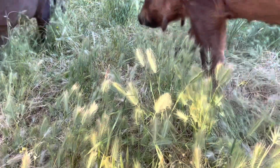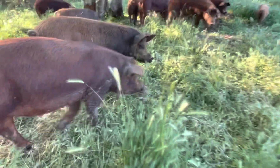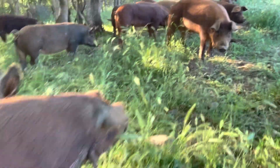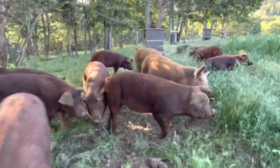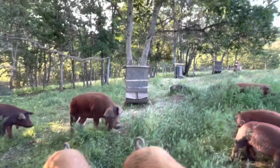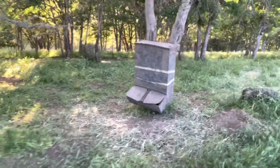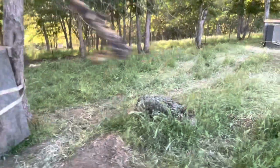This is like the native wheat. As you can see, this is what they're eating, and this is pretty good. It's like wheat. And yeah, they do a pretty good job in maintaining their weight. So I moved their feeder there, as you can see. It's all gone. I'm sure everything is gone.